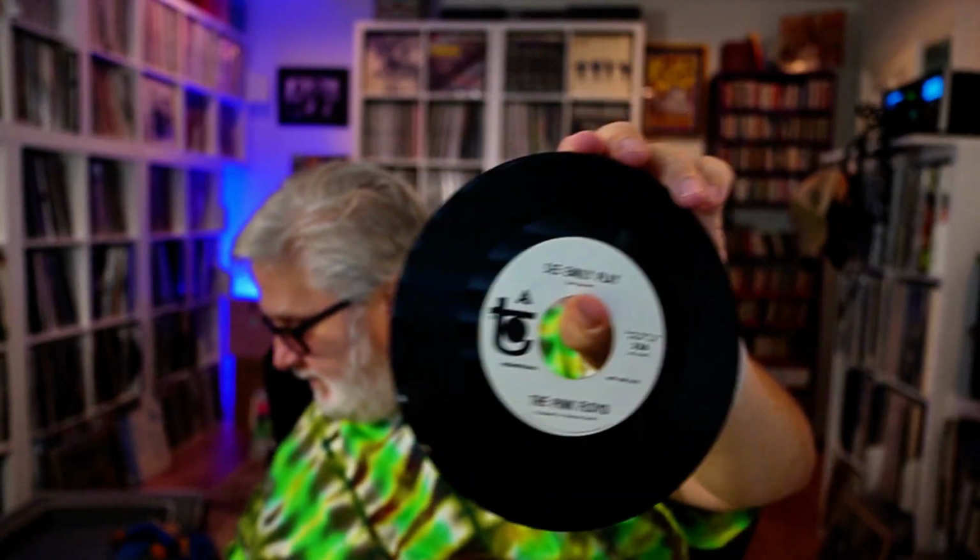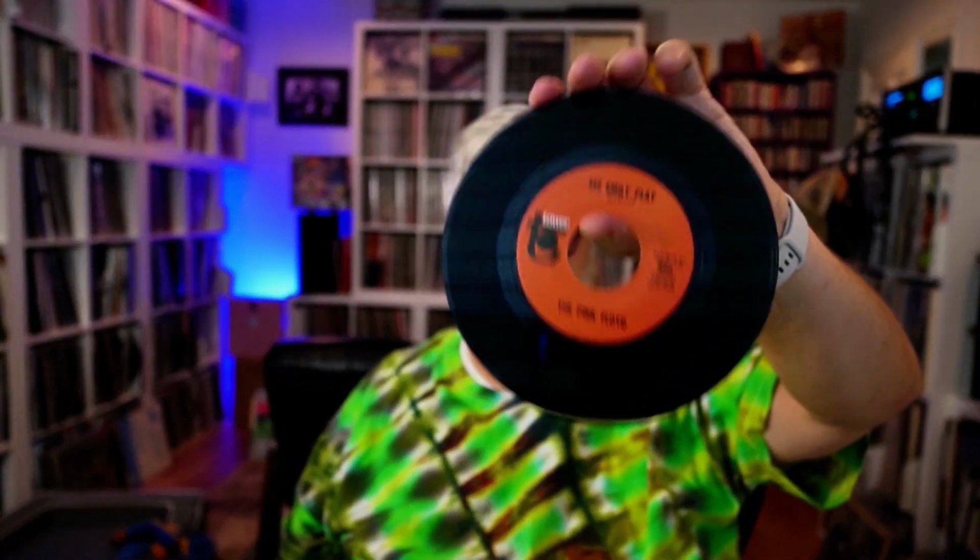It also came out with a white label promo, but a little different. And it came with the stock sleeve, so you got that. And they also did another stock copy, which I guess I didn't bring with me. So the first 2 singles in the US.